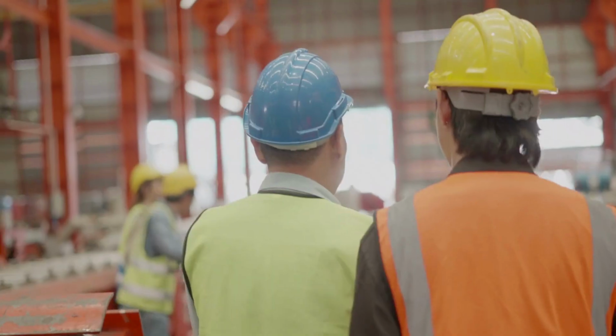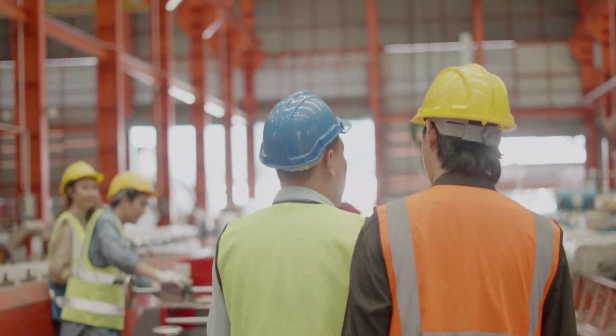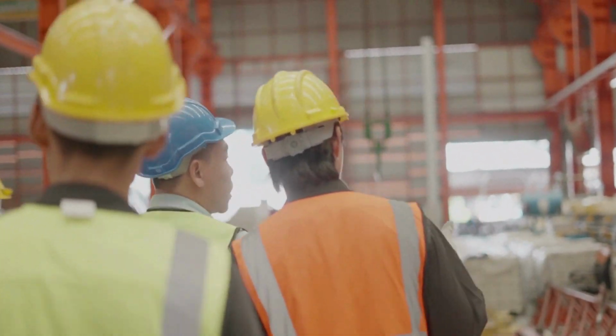Number four, employee engagement. Generally, these tours or inspections involve multidisciplinary people, from the management team to the frontline worker to the supervisor. It is an inclusive process where each team member can contribute. And how do they contribute? By reporting unsafe conditions or practices. This engagement fosters a safety-conscious culture.